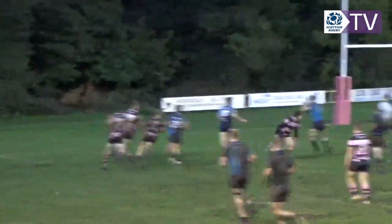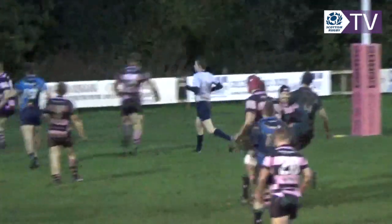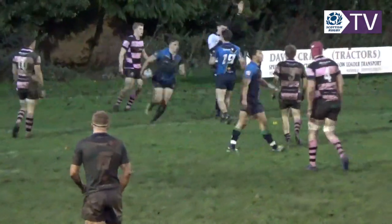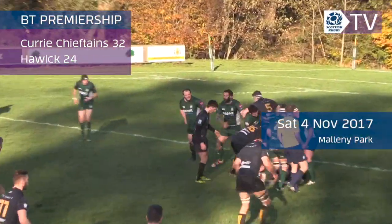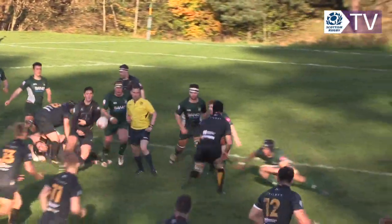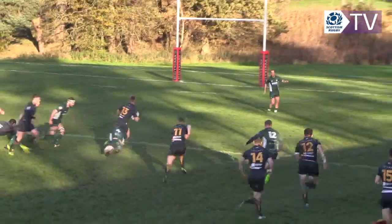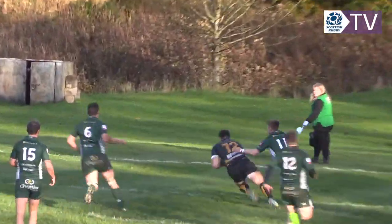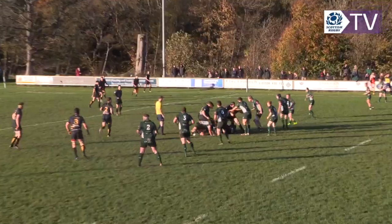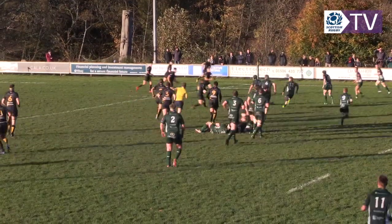Boroughmuir again on the attack late in the game, and Jordan Edmonds continues his prolific try scoring form, but to no avail. The lovely autumnal hues at Maleny Park. Harvey Elms, who was in South Africa on Scotland Sevens duty last weekend, setting up his co-centre and captain Robbie Nelson with the opening try there.